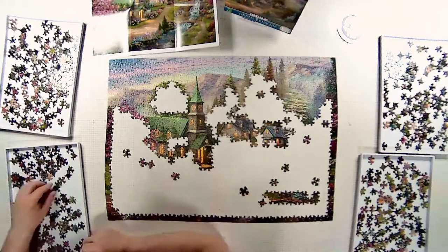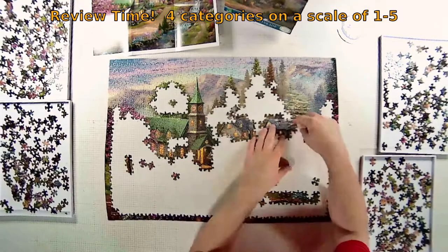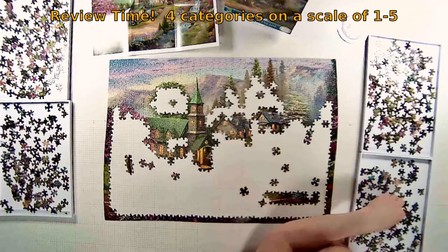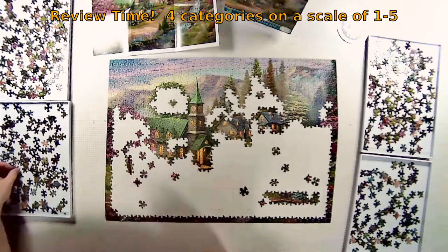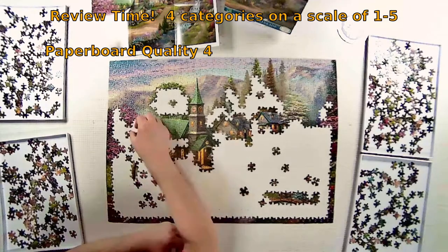Let's review the puzzle. I'm going to review the puzzle in 4 distinct categories on a scale of 1 to 5. I've had great luck with this brand name and these puzzles in particular as far as the quality goes. So let's start with the puzzle material quality. I find these folks to be above average.